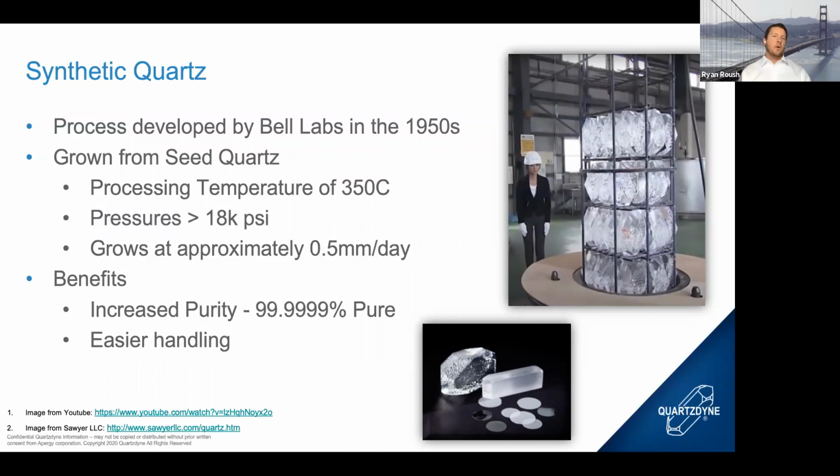And so the way this process works, which is actually a marvel of modern engineering, is that seed quartz, which is a thin plate of quartz, is placed between two electrodes. And then that is placed inside of an autoclave at very high temperatures and very high pressures. And there's a temperature differential in this autoclave. And over long periods of time, 35 to 40 days, large synthetic ingots are grown by the raw quartz crystal, the natural quartz crystal at the bottom, then depositing quartz at the top on the seed quartz.